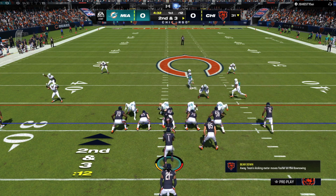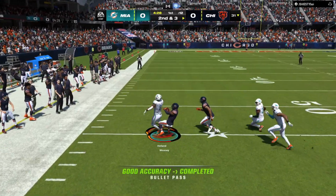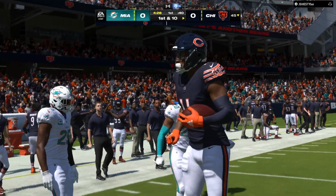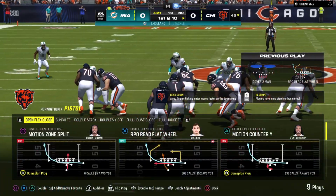Now motion left with Mooney. Go. And this is taken in by Darnell Mooney. And he'll be tackled right on the chalk of the 45. Fields to Mooney for the Chicago first.